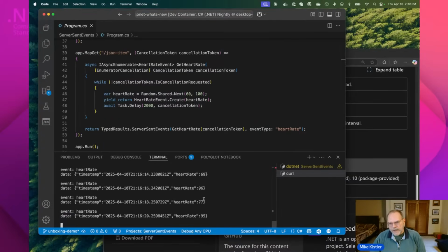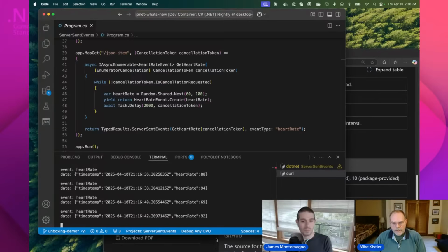As James said, SSE is very popular. Another project that I'm involved in that I hope to come talk to you about soon is something called MCP, Model Context Protocol. SSE is a very big part of Model Context Protocol as well. So it's important that we have this support as first-class support in ASP.NET Core. All right.